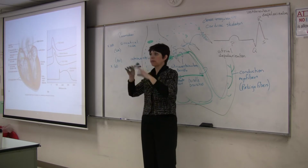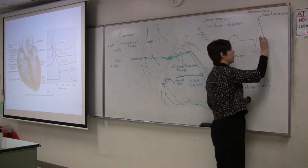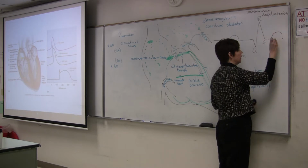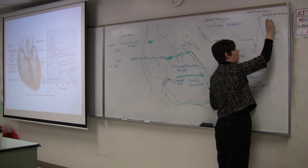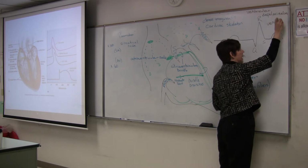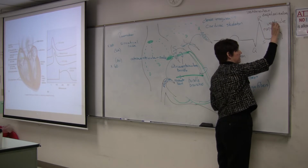So we don't have another blip for atrial repolarization. But we do have another blip for ventricular repolarization. So the ventricles are going to be relaxing as ventricular repolarization occurs in there.